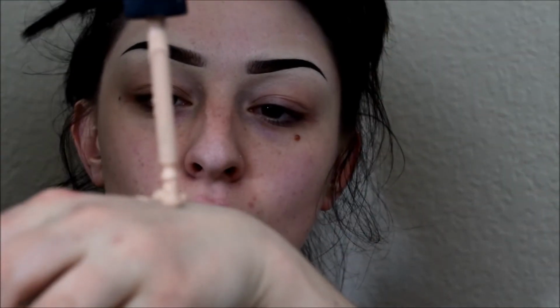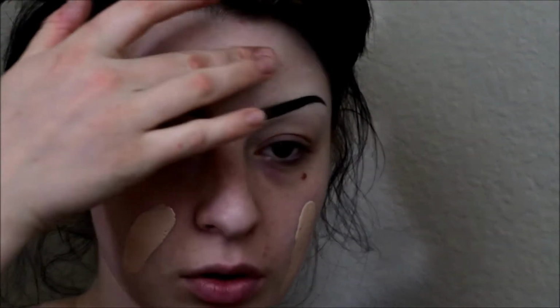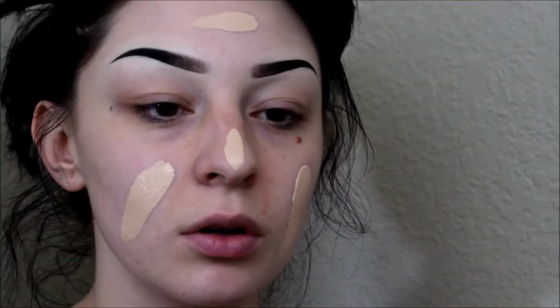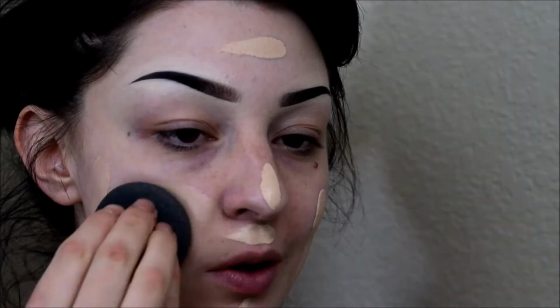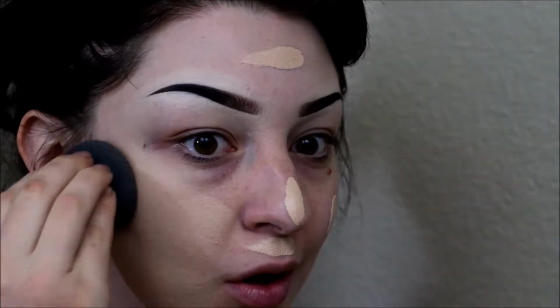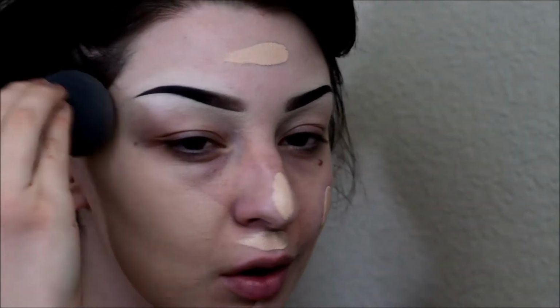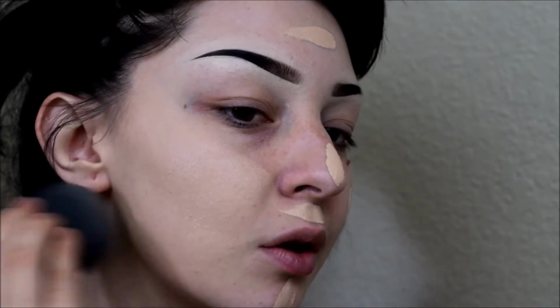For foundation, I've been mixing lately the Kat Von D foundation with the MAC Studio Fix Fluid. I'll have what colors I use down below. The Kat Von D foundation gives a nice full coverage, whereas the MAC foundation sheers it out a little bit, adds kind of like the right yellowish tone to it, because the Kat Von D foundation that I use is a little bit too beige, and the MAC foundation smells really good, like rose water.